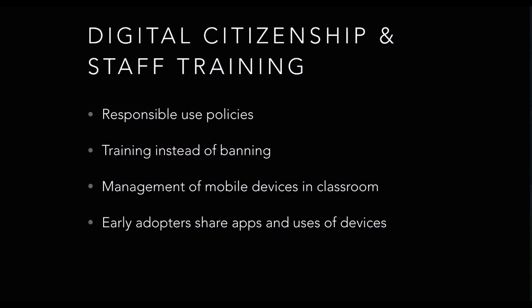The last component was allowing for digital citizenship and staff training. Digital citizenship, both for staff and for students, and shifting from acceptable use policy, where it's very stringent, to responsible use policy, where the training, instead of banning the phones or other technology devices, is provided. A shift where management of the mobile devices in the classroom must be taught, but that management also is shifted towards the students themselves learning the proper use of their devices.